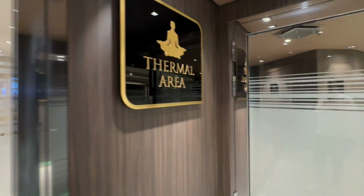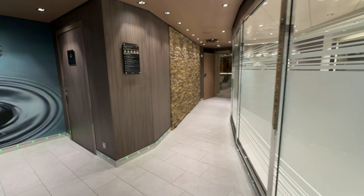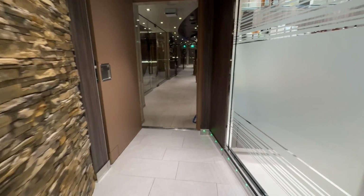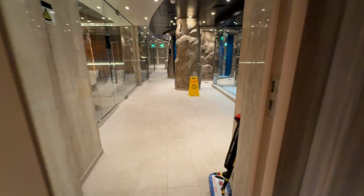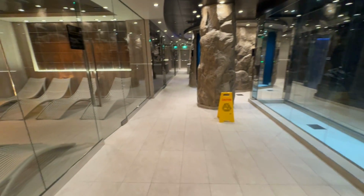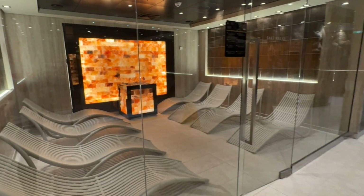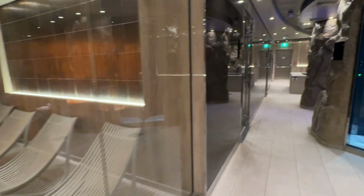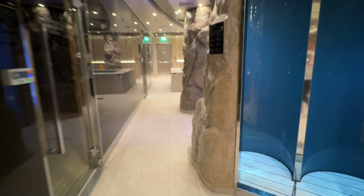So I was lucky enough to spend an hour in the thermal area, and it's absolutely fantastic. It's one of the best spas that I've ever seen on a cruise ship because it's really, really big. So over here on the left, we've got the salt room, which is just a lovely place to sit and relax. I actually had a nap on one of those chairs. And we've got lots of fancy showers that have hot and cold water.